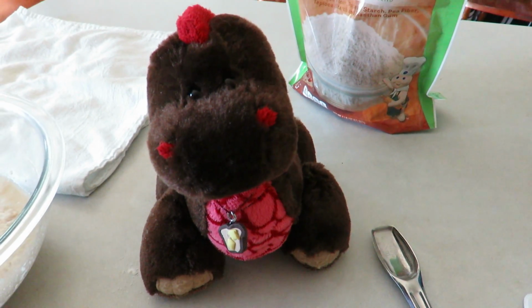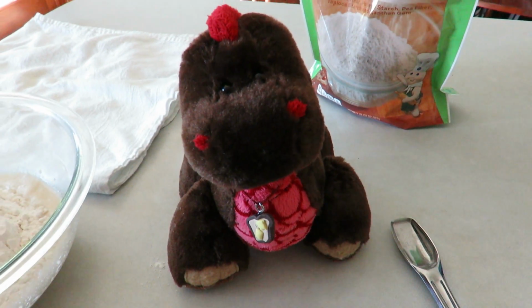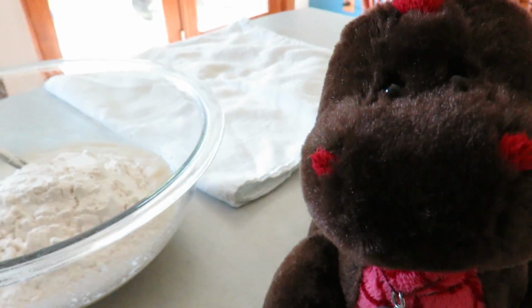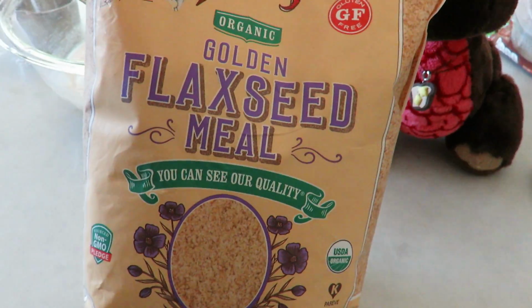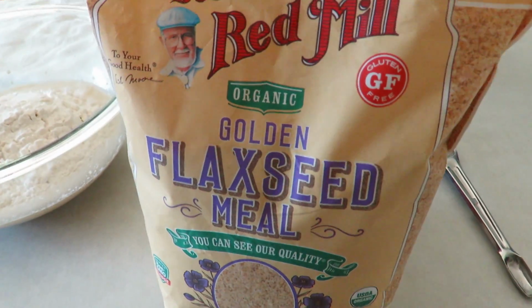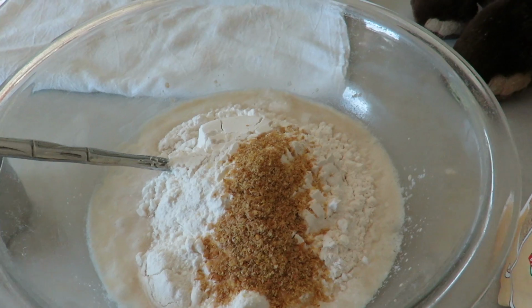Apparently this is just fiber, and I got a second bagel recipe that I wanted to try out that uses the same thing, and someone in the comments said that they just replaced the psyllium husk powder with this, and that it worked fine. So I'm going to use golden flaxseed meal. The difference between golden and regular is apparently golden has a more mild taste. So they're both like nutritional fibers, so they should be fine.